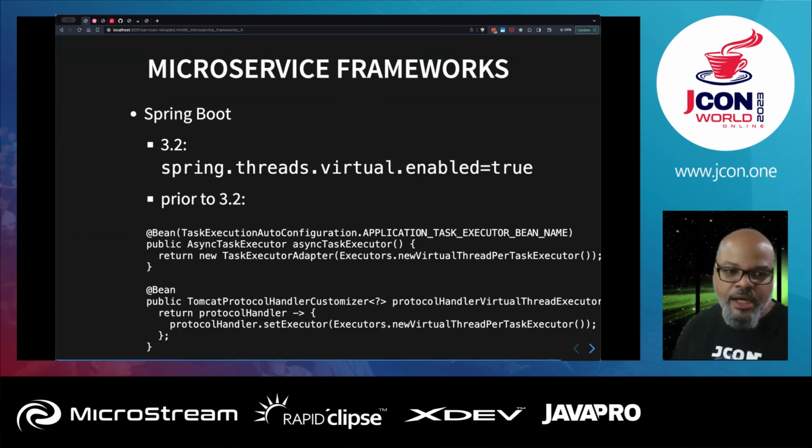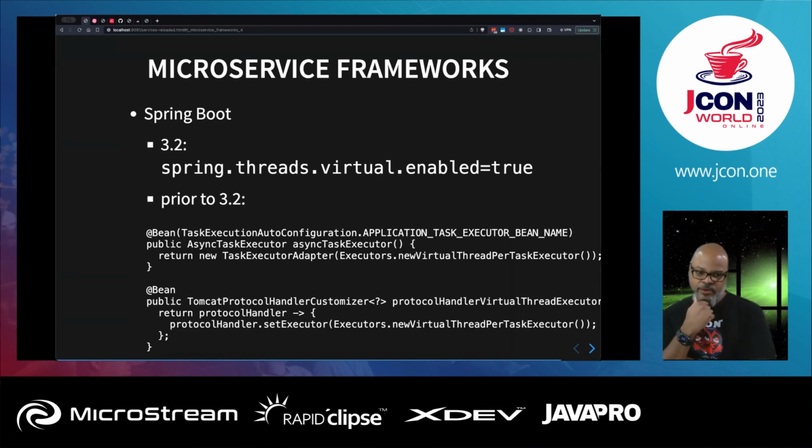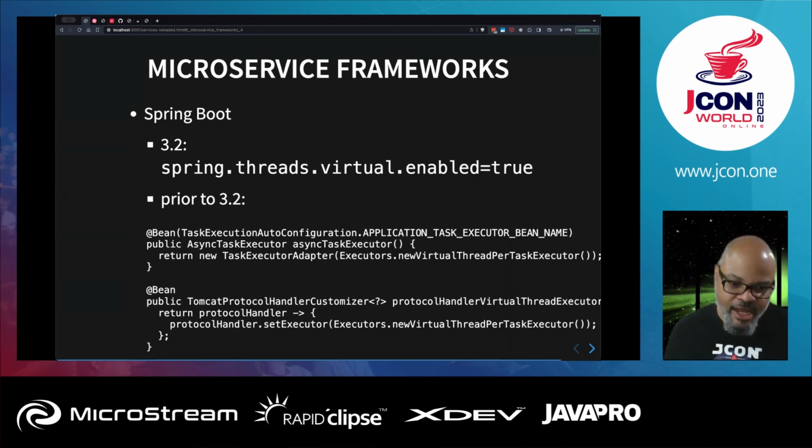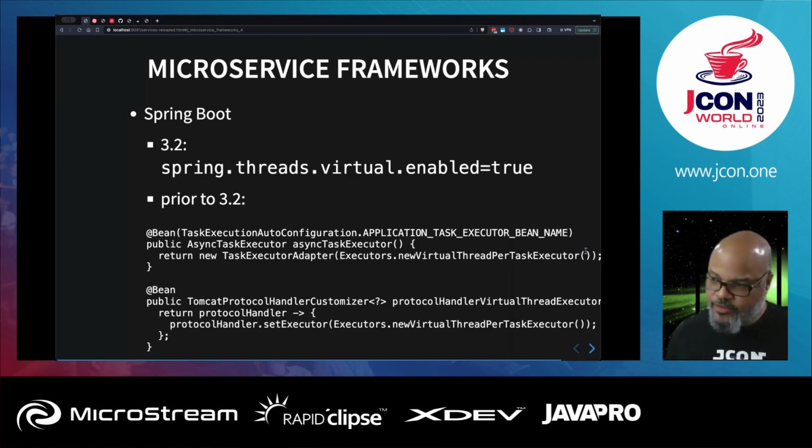With Spring Boot 3.2, you can just turn on virtual threads with a simple flag, which is nice. Prior to 3.2, if you're using Tomcat, you basically have to turn on the virtual thread executor. You also want to tell Spring to use the new virtual thread per task executor as well, because Spring will also create its own threads. So upgrading to 3.2 is the easiest thing to do, but you don't have to. You can still do it with older versions.